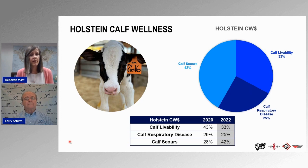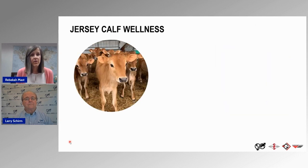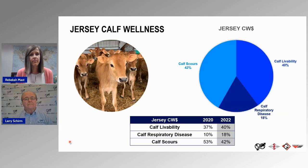That's a little bit closer in line with what we would have also seen previously for the Jersey calf wellness. And what we see for Jersey calf wellness is that there's been a shift and a bit more emphasis placed on calf respiratory disease or resistance to those respiratory diseases. So some shifting in the weighting of those calf wellness traits within CW dollars. But again, the three key traits are really still those same ones. The weighting has just been modified a bit.